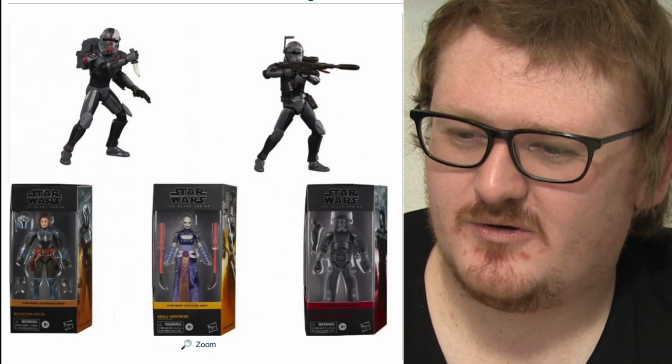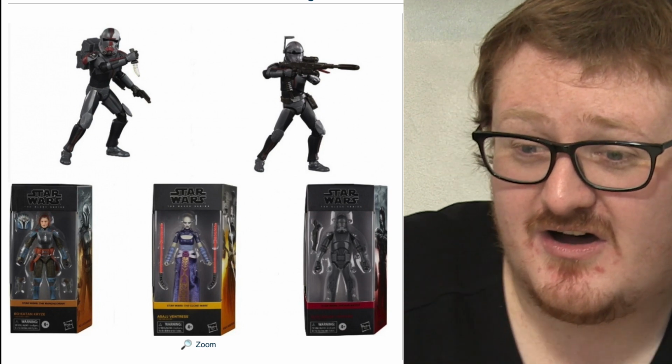I mean, given all the figures in that wave are new, it's fair enough, but just having an additional new figure would have been chef's kiss. And this is a new figure, but it's going to be a repaint, I'm pretty sure. The Clone Trooper just in black, and I'm pleased I pre-ordered that wave. I'm obviously not going to cancel my pre-order. It is what it is. It's another clone to add to your ranks. Slightly disappointed, but I'll try not to dwell on it.